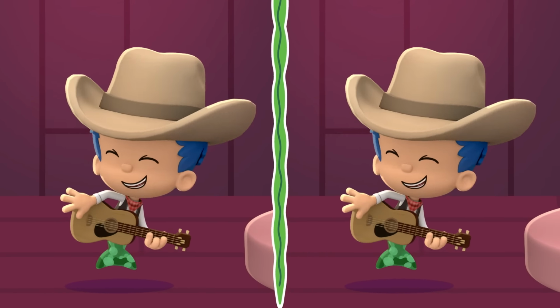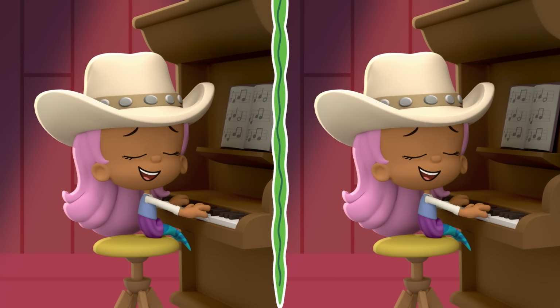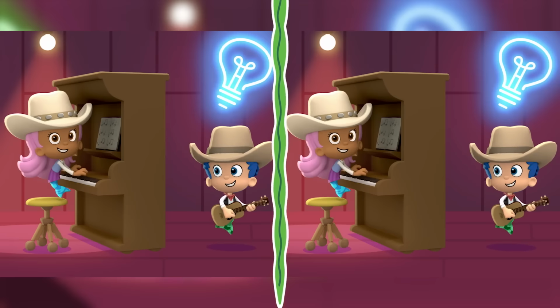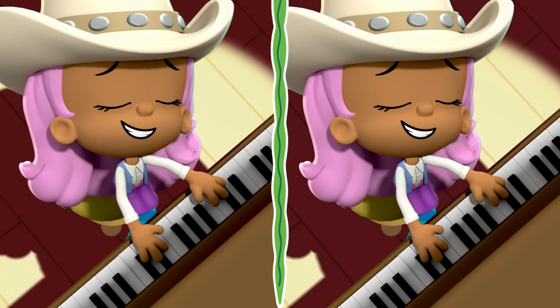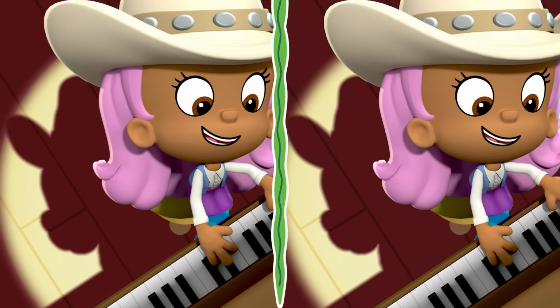Shine your light on me. Help me find the way to be. Guide me in from the wave tossed sea. Shine your shiny light on me.